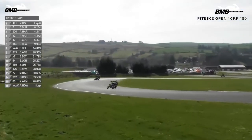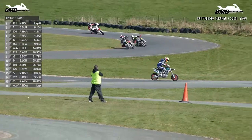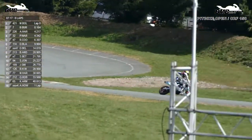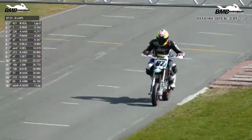And Burrell started to pull away. It's still Adam Hartgrove in third place. Pete Ward, number 32, in fourth, from Richard Cooper, Dane Blackburn, Darren Bellworthy in seventh place. Blake Ansell moving into eighth position, from Simon Betts, and Sam Jones rounding out the top 10.